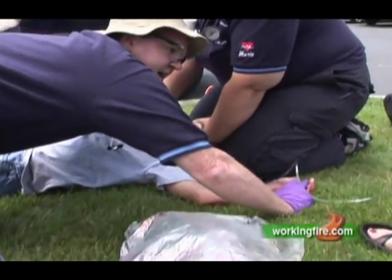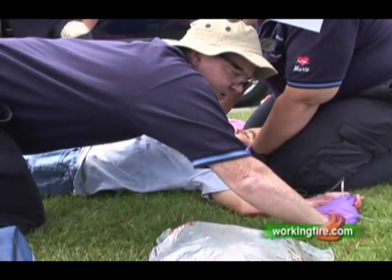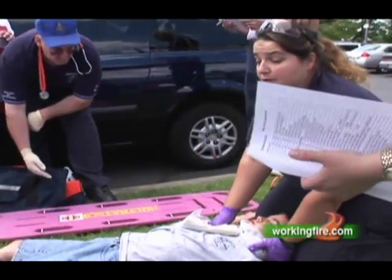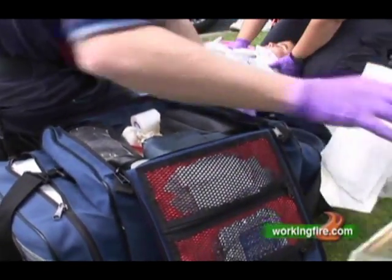Pulses are equal. Go ahead, squeeze. Pulses are present. Wiggle your fingers. Okay, can you feel that? Can you talk to me? Yes. Hey, I need a 4x4 for his head, please. And then we're gonna go ahead. I've got the chest.